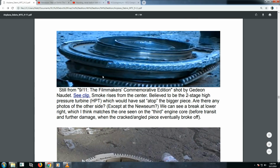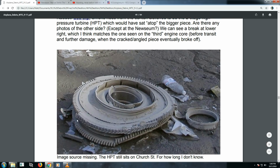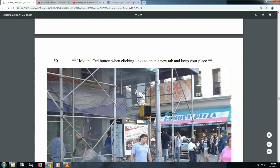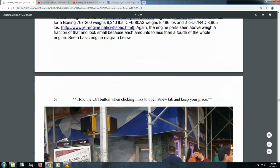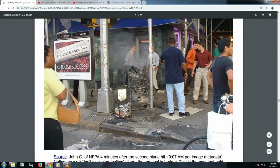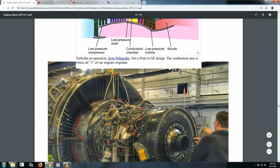This part is the high-pressure turbine, the HPT. You can see on the wheel here these clips where the blades go in. It's part of the hot section of the engine, not the compressor, but the turbine. That part goes on top of the other part. The high pressure turbine goes on top of that, as a mechanic says here.